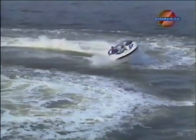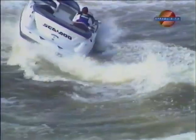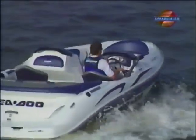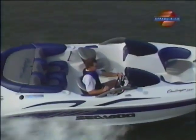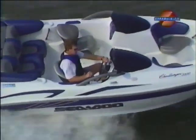The Challenger 2000 can do donuts like any jet boat, and with its direct drive jet pump, it's one of the most maneuverable craft you'll drive. But make no mistake, from the waterline up, this is a sport boat. Features like an extended swim platform at the transom and a soft sun pad over the engine hatch are what you'd expect to see on any mainstream bowrider, and they're certainly here as well. But this boat goes way beyond the mainstream.